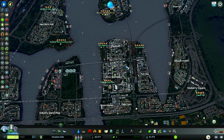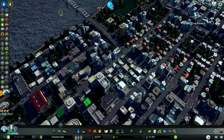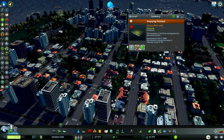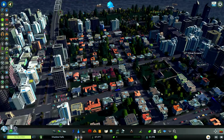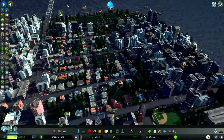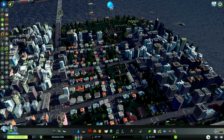Now, again, I did have more residential demand than expected, so that's why I went with more high rises. The high rises came out looking nice. I did want to stick to my guns, though, and not have all high rises downtown. So I do have this area in here, which is the low rise stuff, and it seems to be a nice mixture of different types of housing.